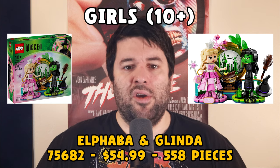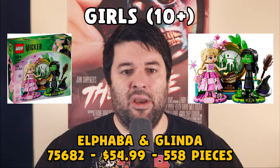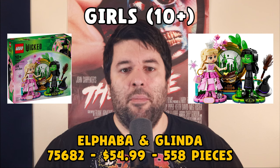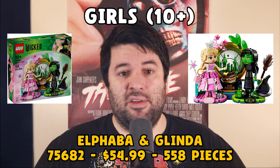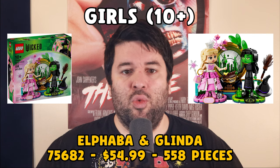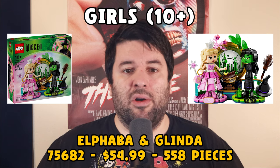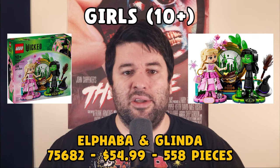So maybe you have a younger girl who's aged out a bit and is not necessarily doing as much doll playing or role playing with their toys, but they might like to have things like this still on display around their room to show off their interests. So I think that this set from the new Wicked line of Lego could be a really good hit for some of the younger girls that you might be buying for this holiday season.